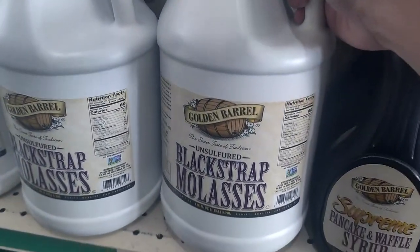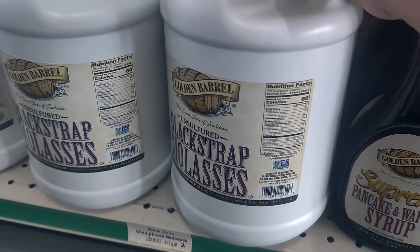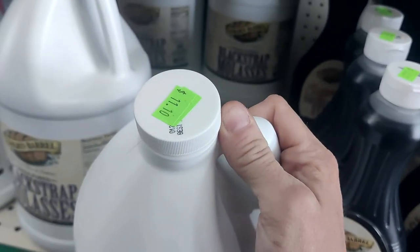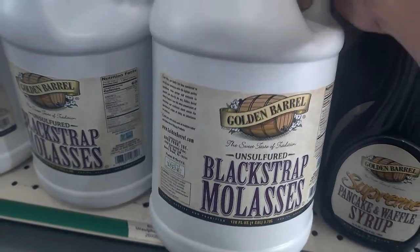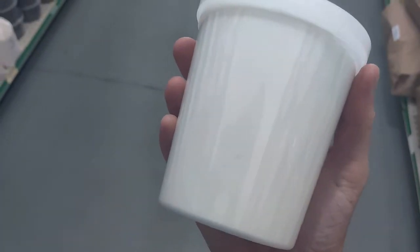All right, one thing I need to pick up is some molasses. This is non-GMO, and it's a good price, so I think I'll pick this up today. All right, we needed some baking powder.